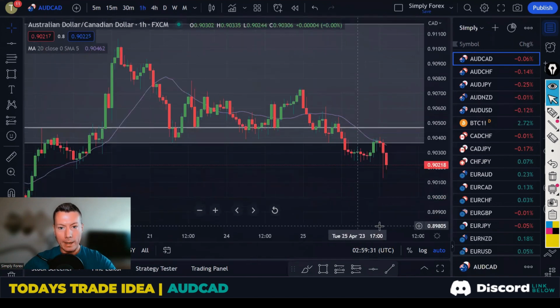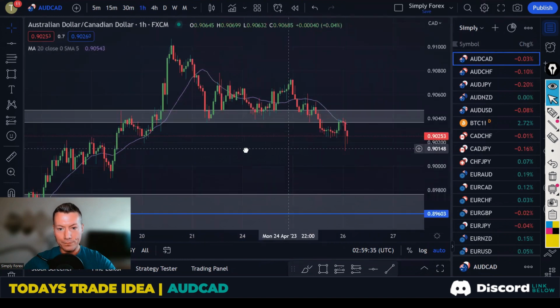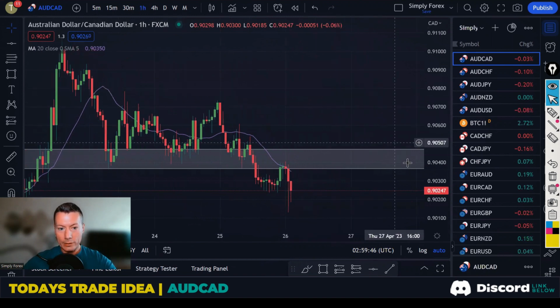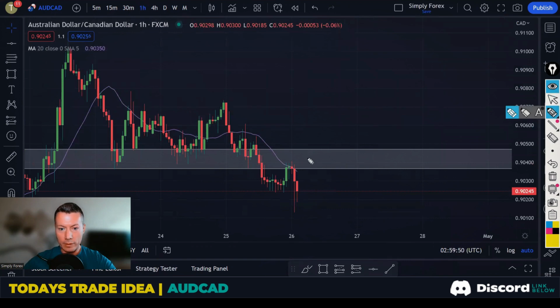I am actually going to remove this large grey zone, that was that weekly level. So this is what I'm looking at, guys. This is the hourly chart, and I think to myself, where can I enter shorts? And the answer is this grey zone. If I zoom in, this grey zone here, guys. Price has reacted several times at this level, so chances are it will react again.